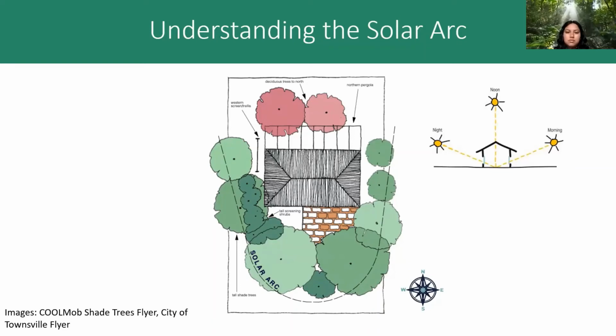And the idea is there that they will shade your home in summer, but in winter they'll drop their leaves, and then that allows you to access that solar heat gain when you want it during winter to keep warm. So that's the idea of the solar arc.